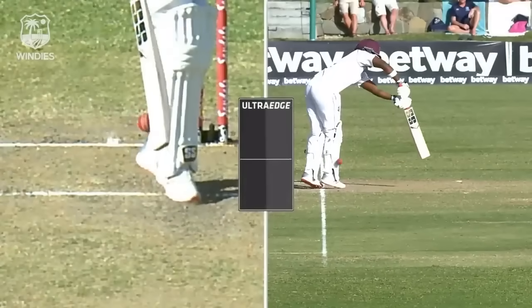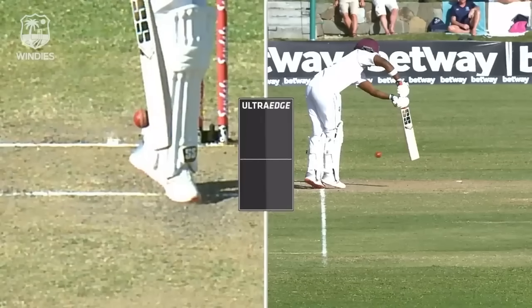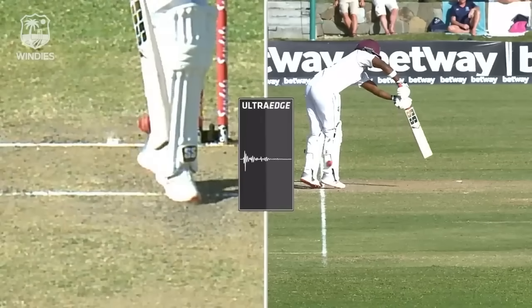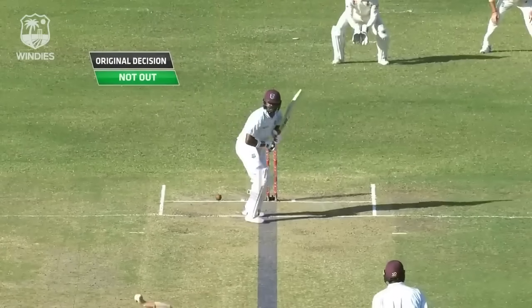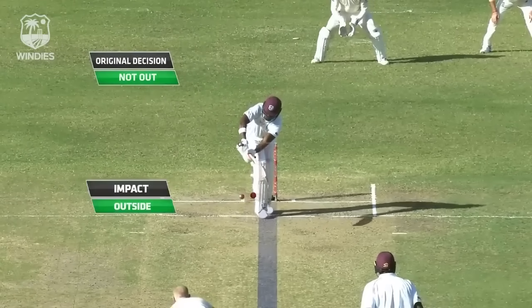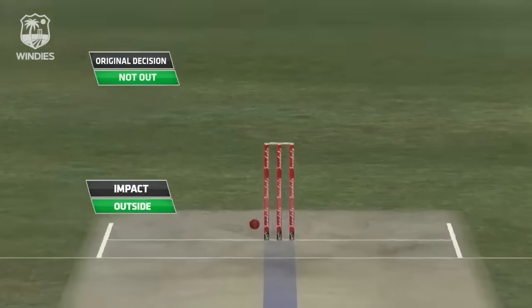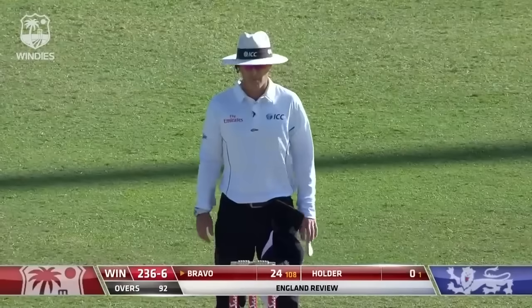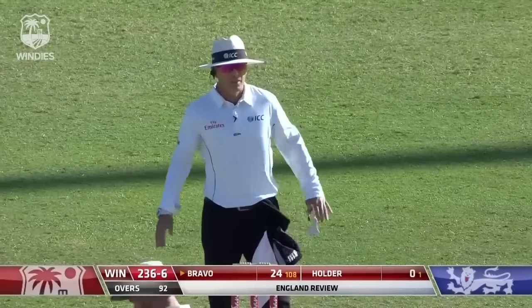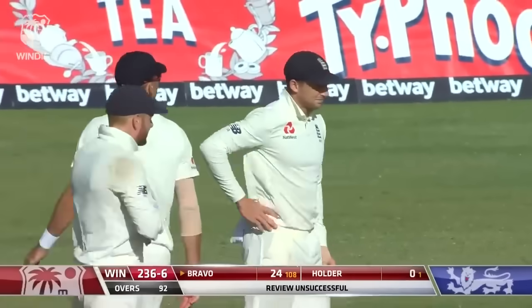Just go back for me, please. Yeah, just heard. It's only rumblings there. It's nothing, not bat. So I'm happy to go to ball tracking when you're ready. Okay, impact is outside leg stump, so we'll be going back on field. The original decision was not out, so Chris will be staying with his decision. Chris, you're on screen now. Yeah, England have lost the review. And it should be four leg byes as well.